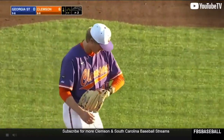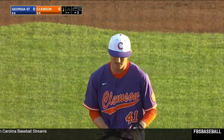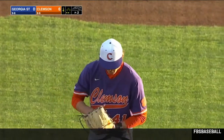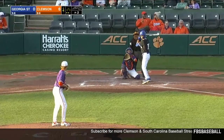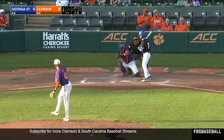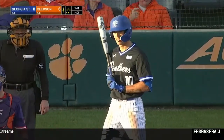Bertram, nice job on the backhand. And you have two veteran ball players up the middle for the Tigers. They're going to make most of the routine plays. Dvorsky quickly retiring the first two batters he faces.